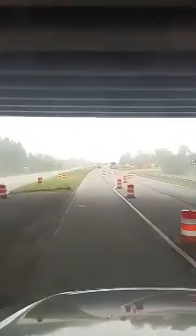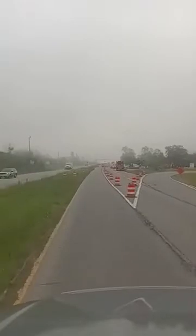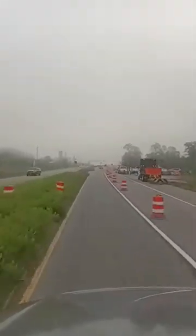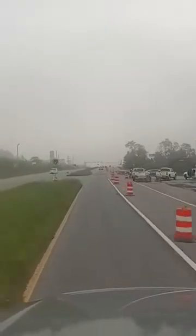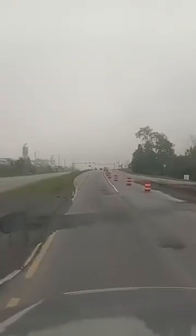That was an interesting on ramp. Or interesting interchange. Not a whole lot of space for big trucks to come onto the road. Not a whole lot at all.